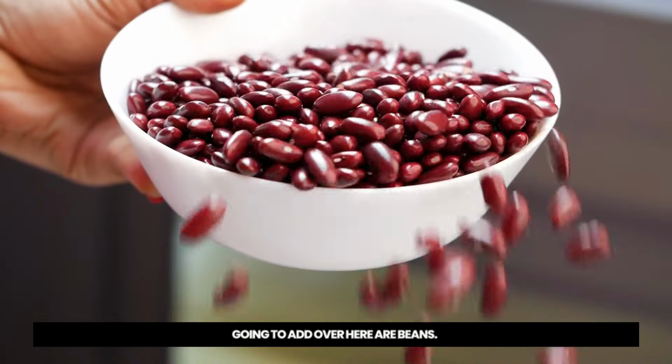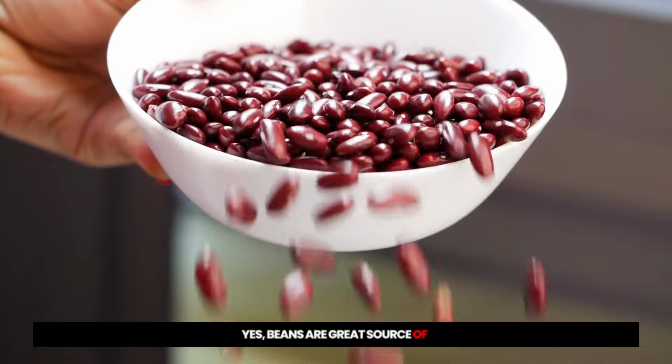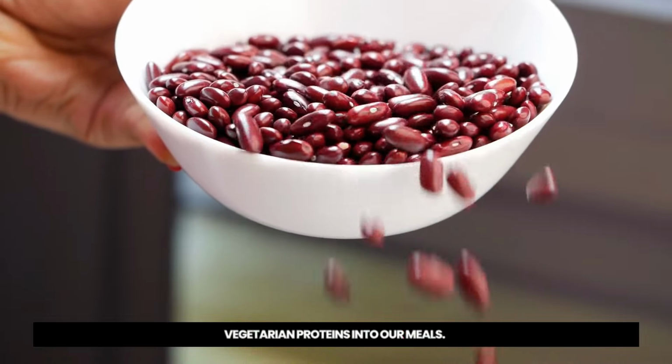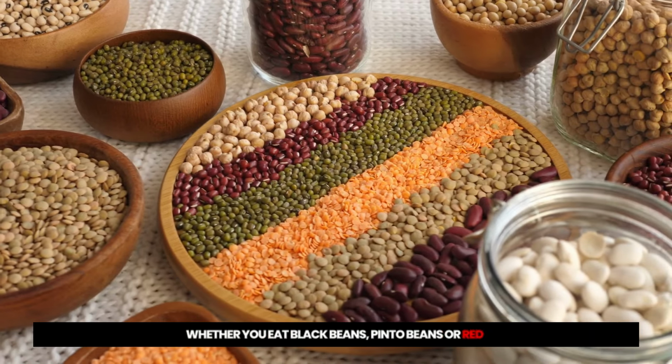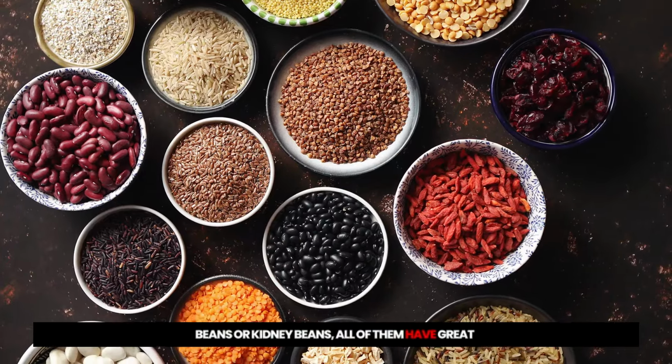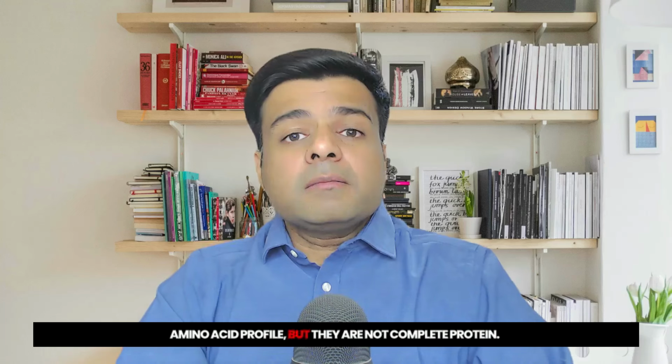The first source of protein we are going to add over here is beans. Yes, beans are a great source of vegetarian protein in our meals. Whether you eat black beans, pinto beans, red beans, or kidney beans, all of them have a great amino acid profile, but they are not complete protein. For that, we have to add other sources of protein.